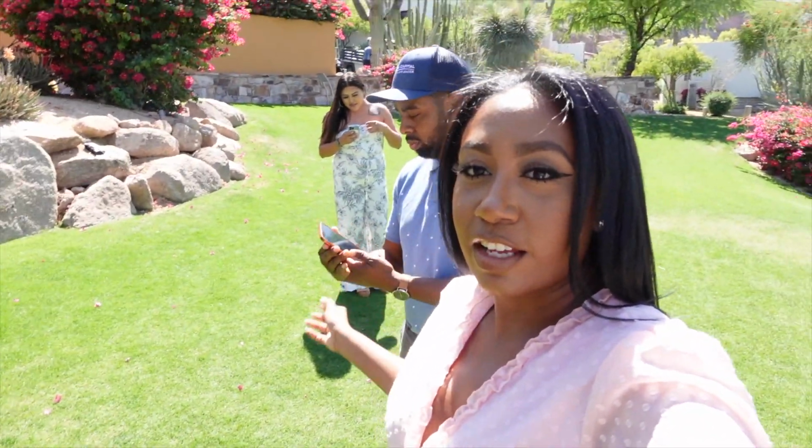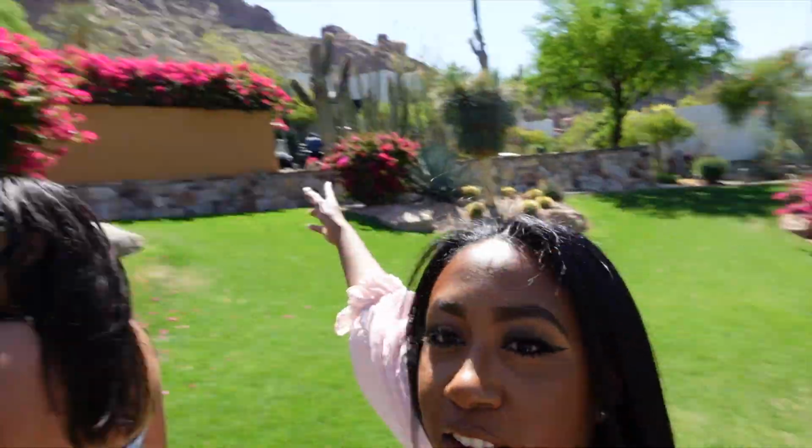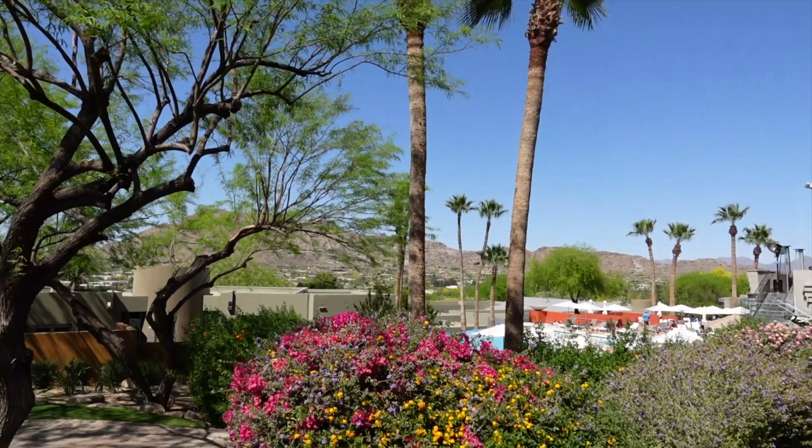All right, booked an Uber, and I want to show you guys this part of the grounds. There's husband and Megan. It's very beautiful out here. Yes. And so she said, this beautiful piece of art is the Camelback Mountain. Lavish. And then because it's spring, look at all the blossoms. Beautiful.